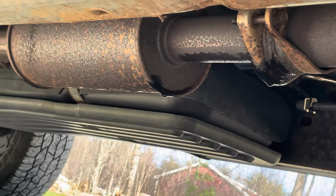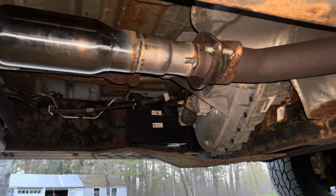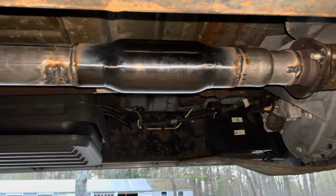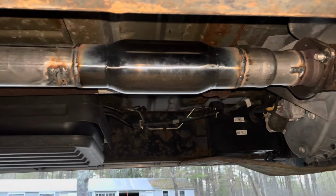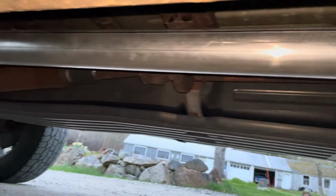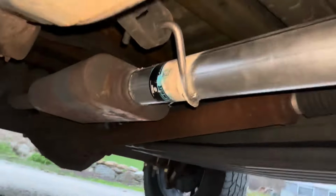And this is the new system. You can see where I welded a 2.5 to 3 inch adapter right off of the flange. I cleaned the flange all up, so that's seating well again. This is a stainless steel Vibrant 3 inch in and out, 12 inch long resonator. Don't pay any attention to that. I had to grind a hanger off of there. This is all 3 inch pipe going back to the muffler.